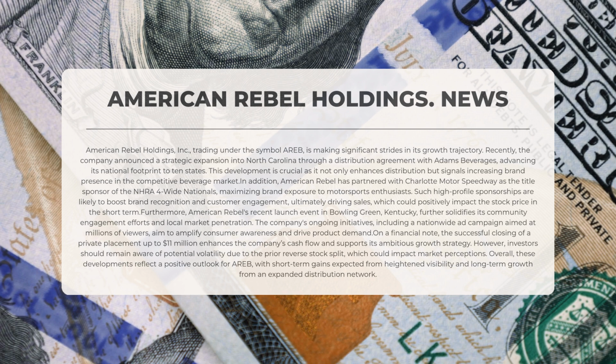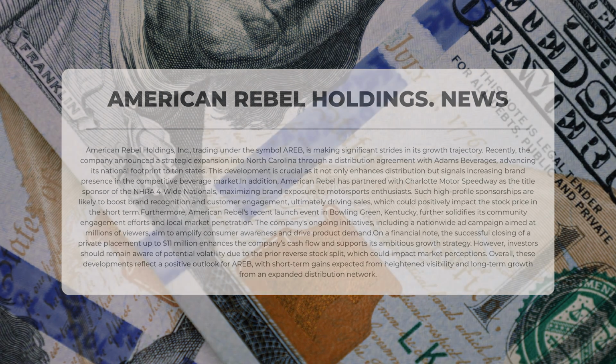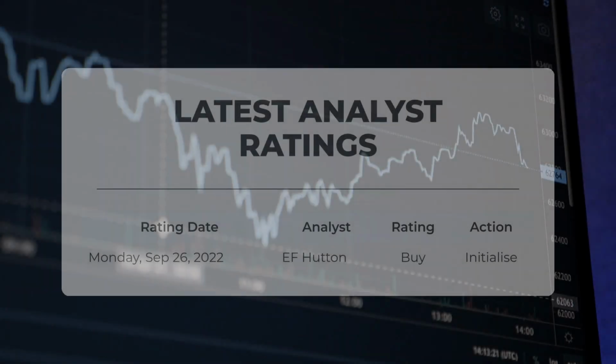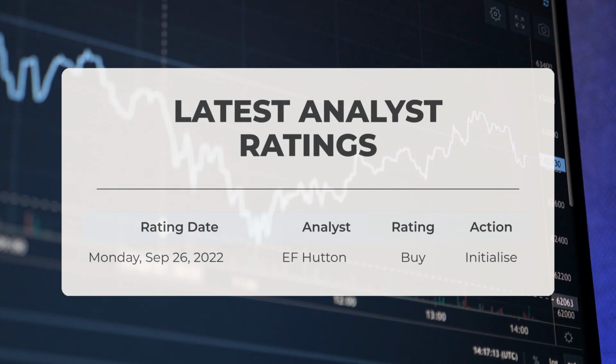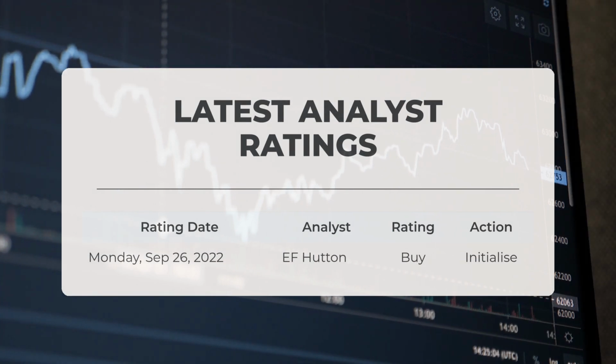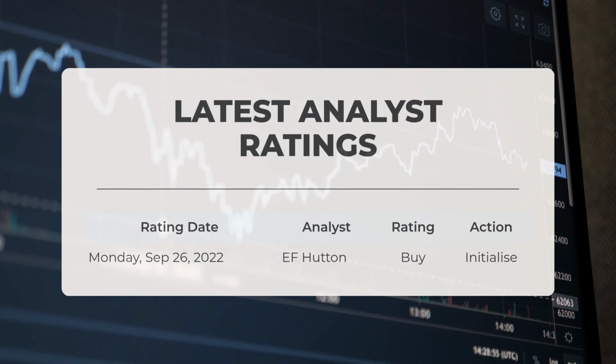However, investors should remain aware of potential volatility due to the prior reverse stock split, which could impact market perceptions. Overall, these developments reflect a positive outlook for AREB, with short-term gains expected from heightened visibility and long-term growth from an expanded distribution network. Analyst ratings. On Monday, the 26th of September, 2022, it was reported that EF Hutton assigned AREB a buy grade with an initiate action.